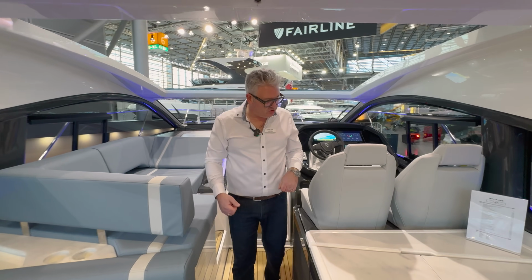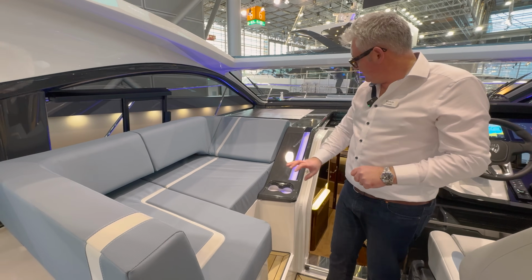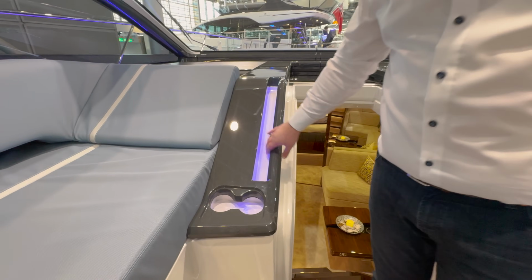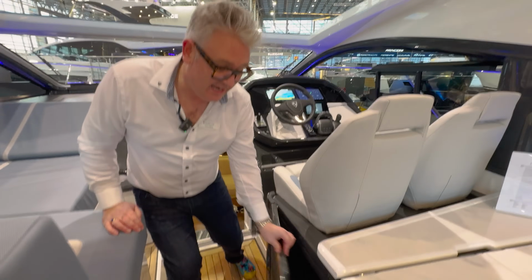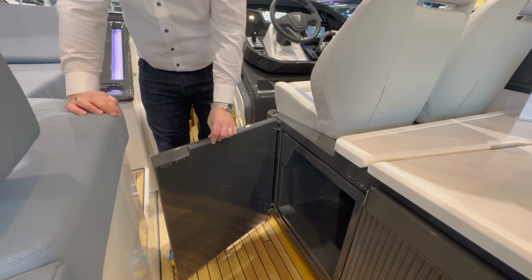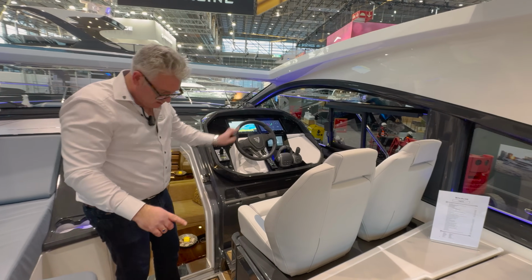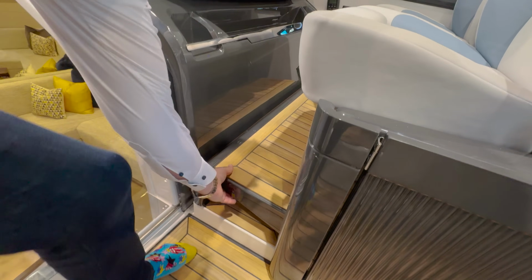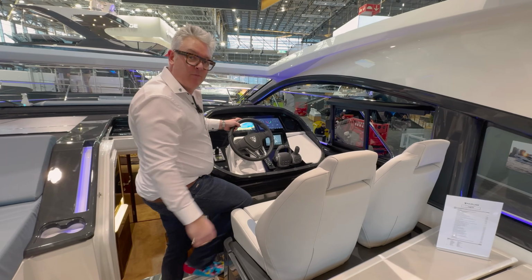Okay, so moving forward to the helm position, we've got this lovely seating to port with lovely details with backlit, that's a grab rail actually, cup holders as you'd expect, a really big storage cabin underneath the seat, twin helm seats with the fold up step like the Targa 47 used to have. Do you remember? The little fold up step. And then we've got the shout window.